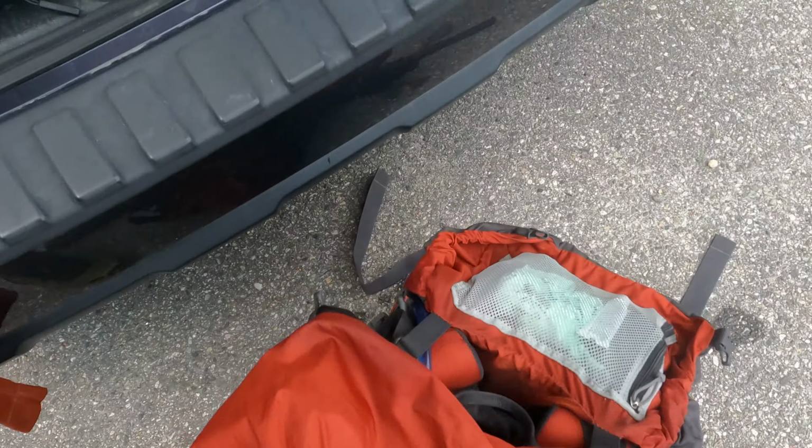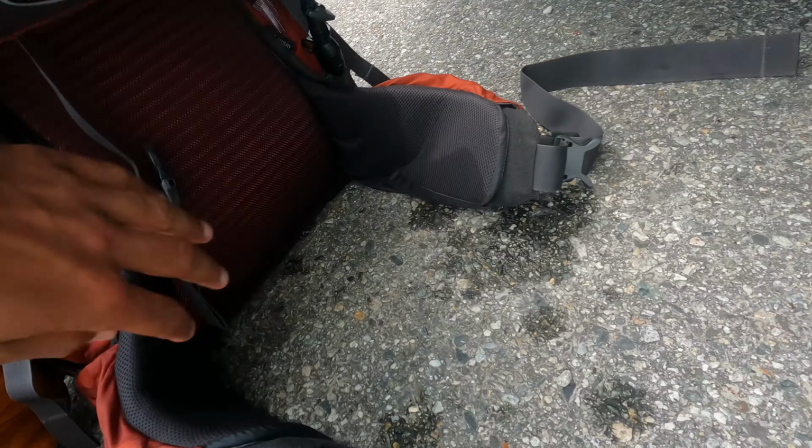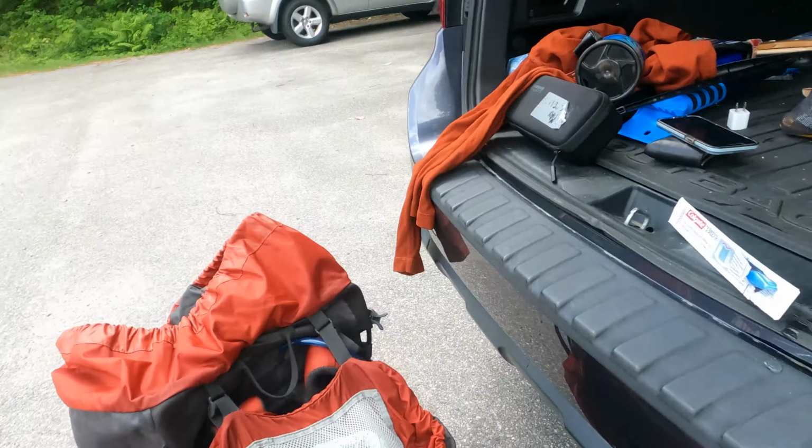Starting off, we're off to a little bit of a rough start. I have a reservoir in there and it started leaking. Now the whole back of the pack is wet.